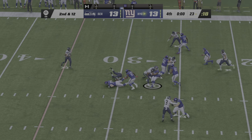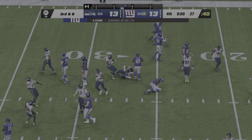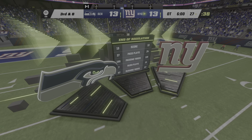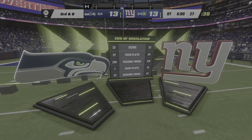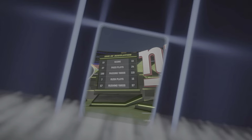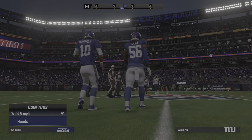Second down, here's Chubb again. And he'll be taken down here, and that is how this one is going to come to an end. And we need overtime to decide this one after 4 quarters of play. We're all even. The extra session in a moment. This is the NFL on EA Sports.